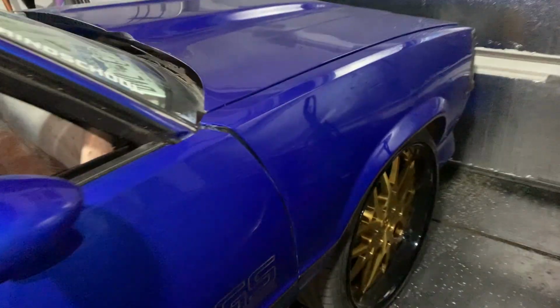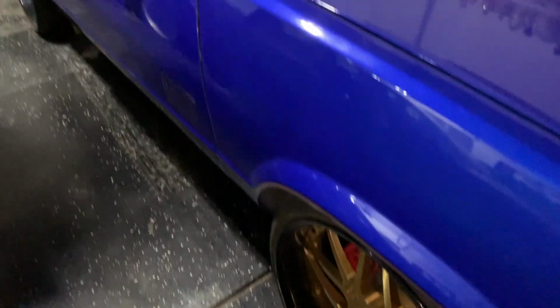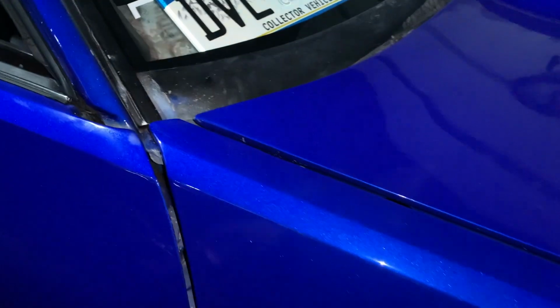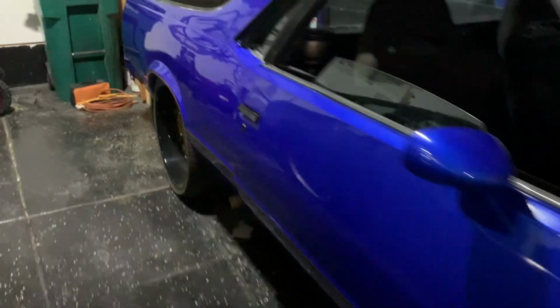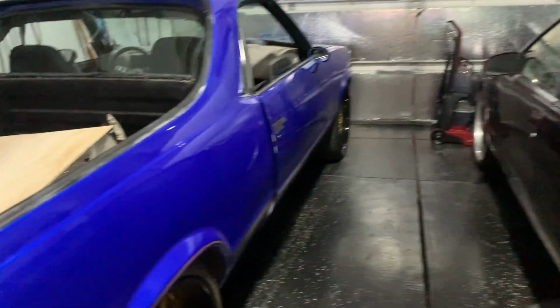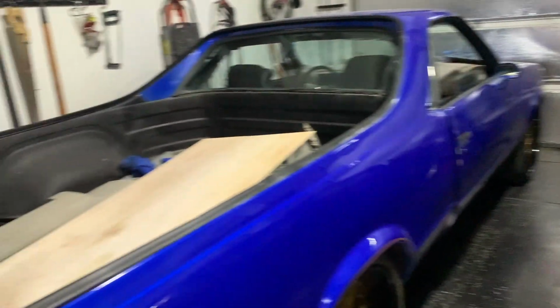I'm also going to tech spec the car, basically look at everything, make sure nothing is out of place since I've driven it a few miles, and make sure that basically everything's all good. Go ahead and torque the things that need to be torqued, and then yeah, man, go ahead and hit the road. We should have a good day. Should be a real solid day.